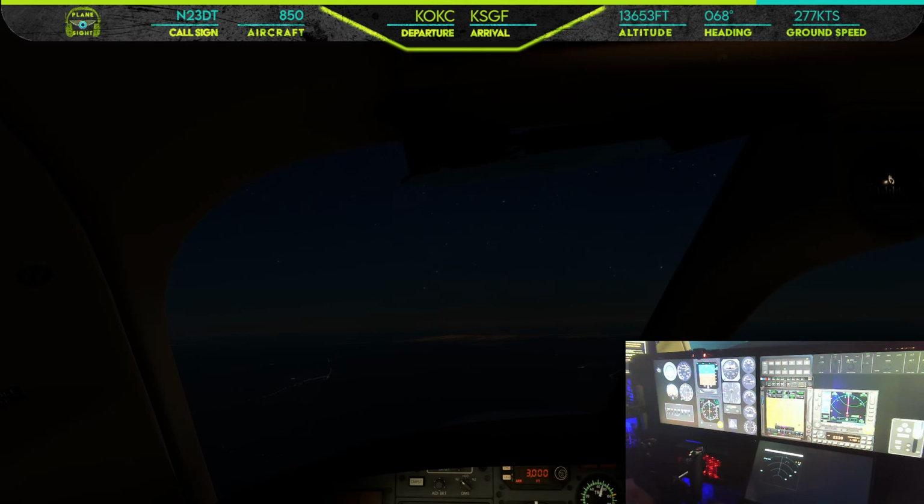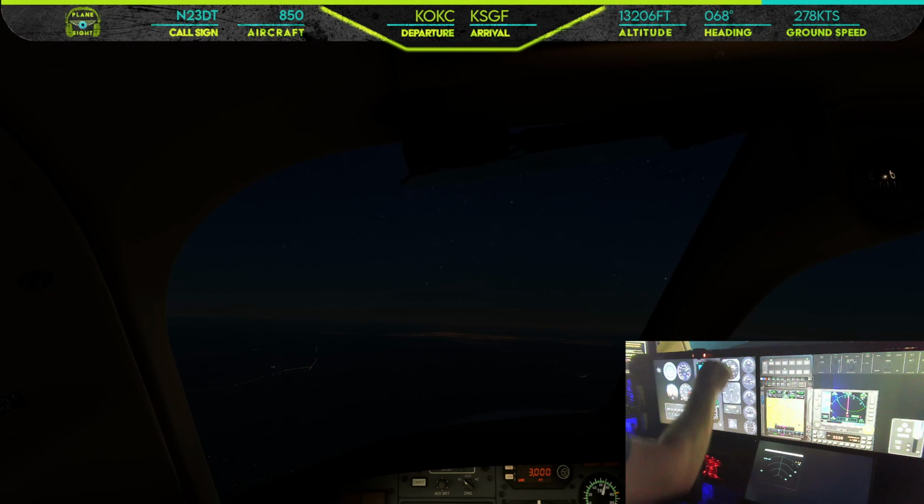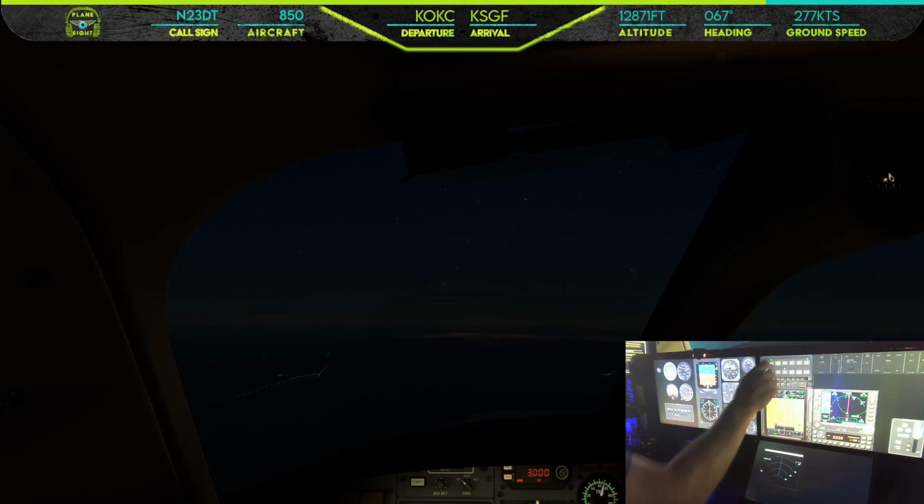And let's go ahead and get this approach briefed. So our approach course is going to be 019. Over into heading mode, and our approach course is going to be 019. Oh yeah, we're going to have to set that up, and then it'll automatically sync, so we can go back into nav.